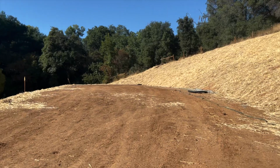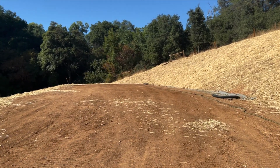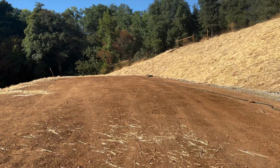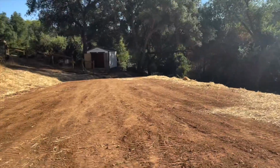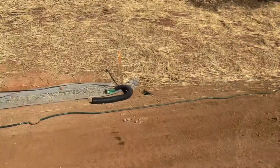And here we are. So this is the actual pad. This is where the greenhouse is going to go. And yeah, there it is. So that's pretty exciting that we basically are done with the pad. I'm not completely done.